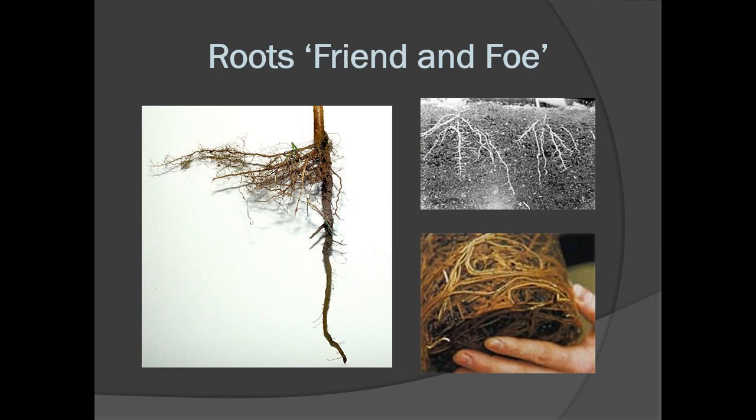Conversely, if we find roots on the bottom but not located from halfway all the way to the surface, what that tells me is that bottom is the only place where moisture is found, and that pot is drying too much. And there lies the dilemma: how much do you water? How often do you water?